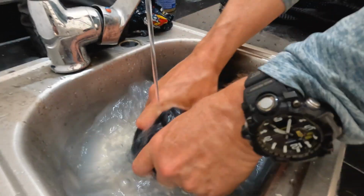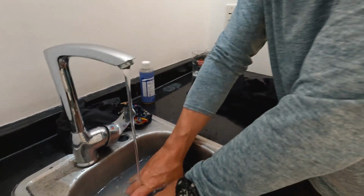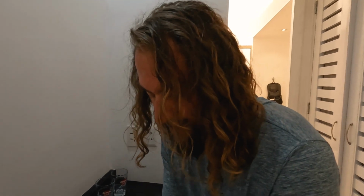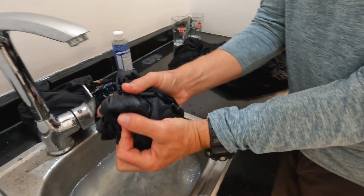You're just getting that soap infused in there. Water's nice and hot. Got that Dr. Bronner's soap in it. I'd say 3 or 4 items per sink full of water. In Africa, I used a bucket too. Just a bucket of water, Dr. Bronner's, stir it up, squeeze it out a little bit, and then the next move, I'm gonna take this stuff into the shower.